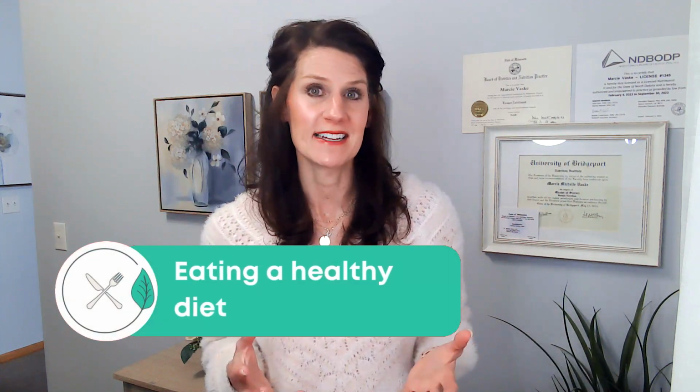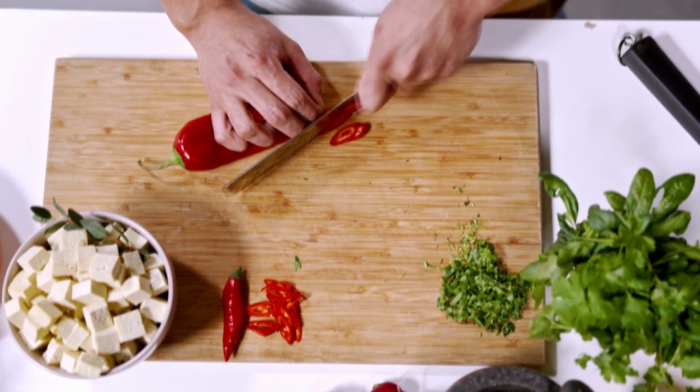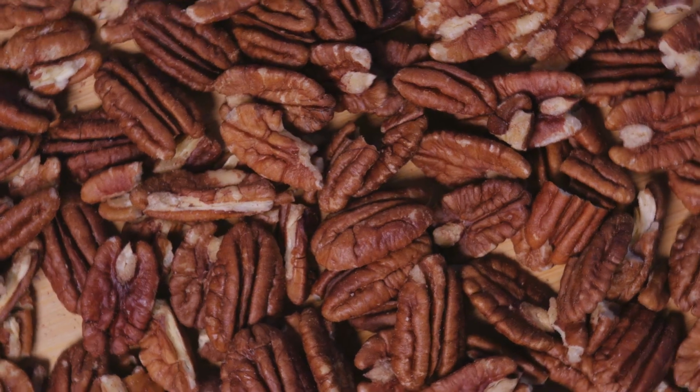Now, the third way that we want to talk about to improve your testosterone is near and dear to my heart, because it's eating a healthy diet. To keep the amount of testosterone that we want in our bodies, you want to be sure that you're eating plenty of healthy proteins and healthy fats. That supports testosterone. So getting plenty of chicken, beef, turkey, any protein you like, and making sure you get those healthy fats like maybe avocado, nuts, olive oil, coconut oil, all wonderful things that are going to help support our testosterone production.